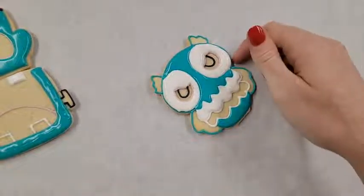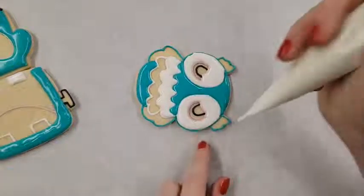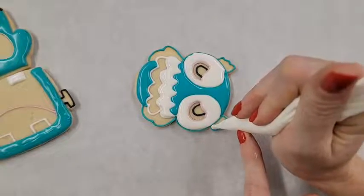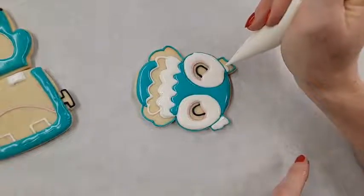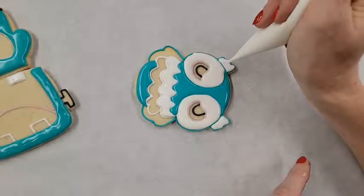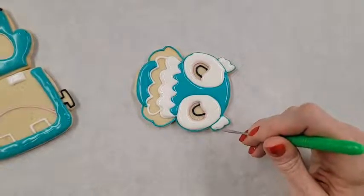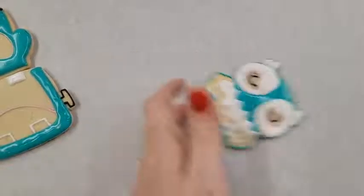All right, and then let's fill in the ears. I'm gonna give him white ears. Why not, right? With the outlines of the blue, that way it just kind of goes with the colors. That'll be cute. Okay, and I'm just gonna use my little needle. Make sure that it's nicely filled in down here. And then I'm going to set that one aside.